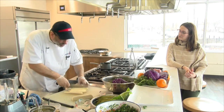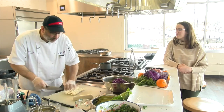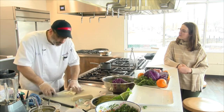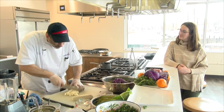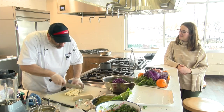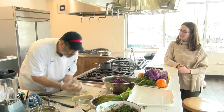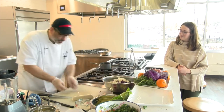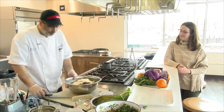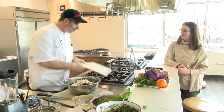You can buy mozzarella in this kind of log like this. You can buy little, what they call ciliegini, which are little balls. You can buy it shredded. You can buy it in a ton of different ways. I like to buy it in this log form because now I can manipulate it the way I want, okay? Nice big chunks of fresh mozzarella in there. Might put actually just a little bit more on top when I'm done. Okay, look at this. And we're gonna plate this up family style.